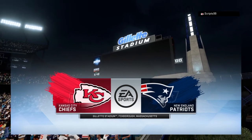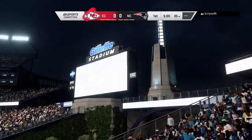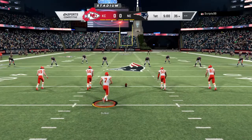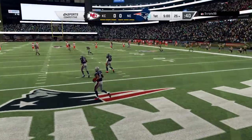Stadium here in Foxborough. All the success in New England over the last few decades, and this crowd has never been more enthusiastic. A moment ago, the Pats emerged from their locker room. They are set as they'll square off with the Kansas City Chiefs. Here's the kicker, Harrison Butker, ready to get this one started. And we are underway in Foxborough.